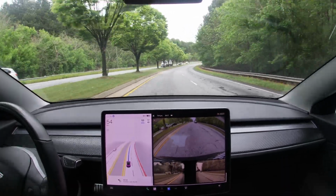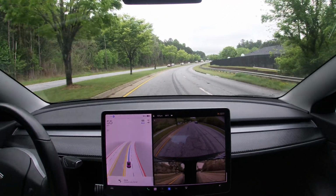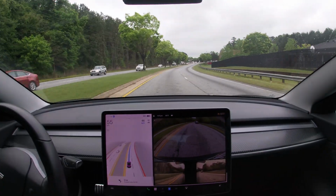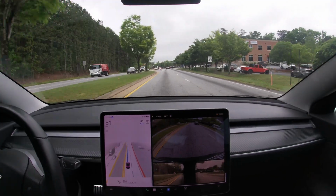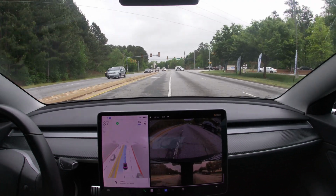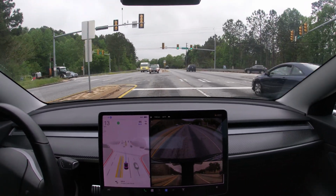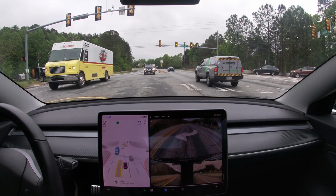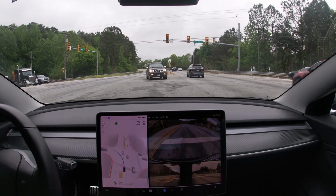In 1,000 feet, turn left onto Cooper Lake Road Southeast. And right away it came all the way over to the left lane because we need to make a left turn at this traffic light. So that was a plus. Now turn left onto Cooper Lake Road Southeast. Okay, we have a blinking yellow, which basically means we get to yield to oncoming traffic.